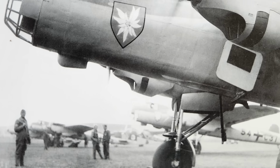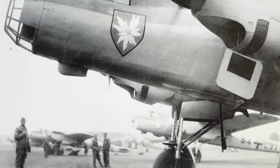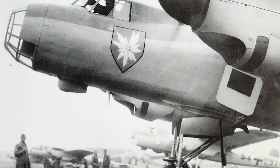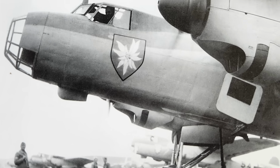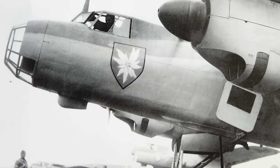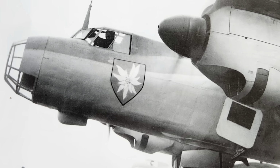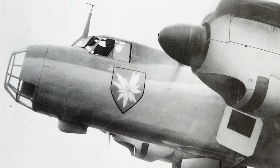The first unit to receive the Do-17 was Kampfgeschwader 153, who received the E1 variant. They were soon followed by KG 155 and KG 255. Meanwhile, Aufklärungsgruppe 122 began to receive the Do-17 F1 reconnaissance variant.